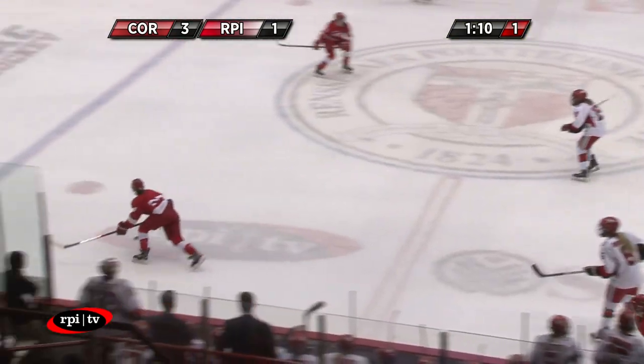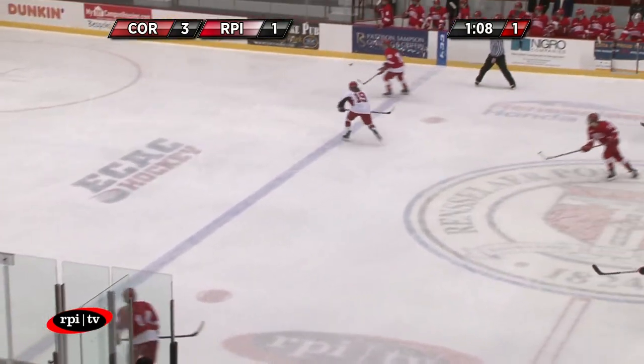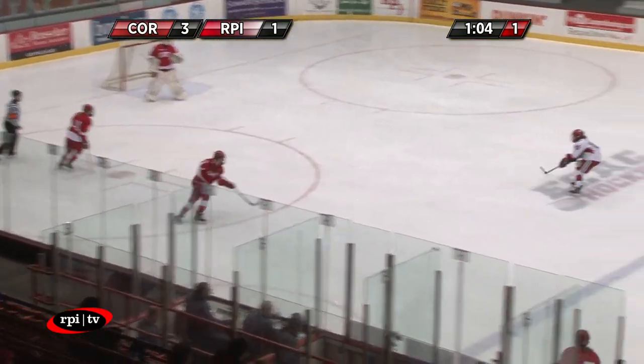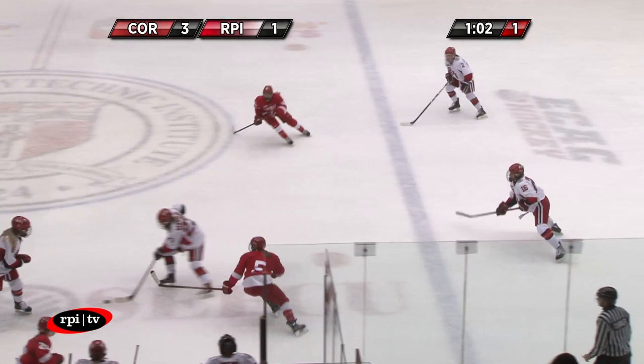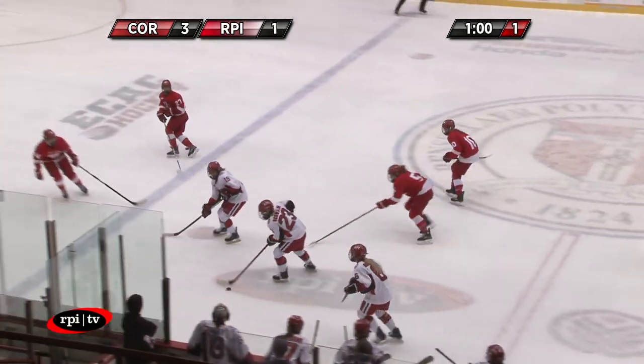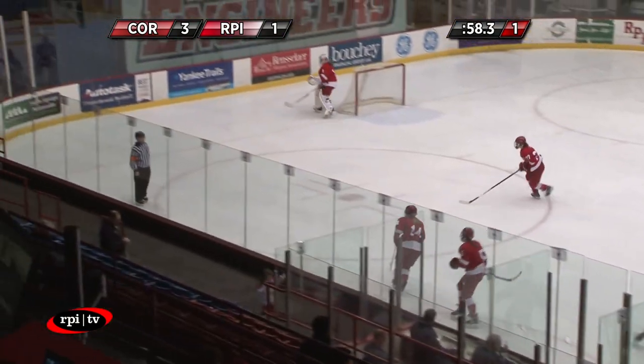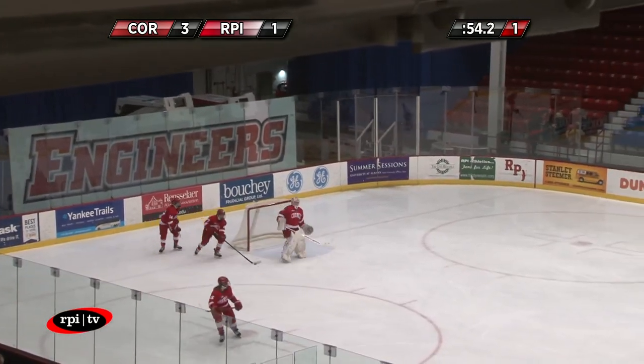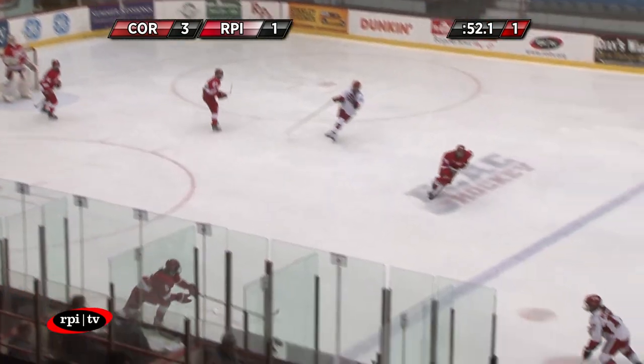Tussle there between O'Neill and Schwalbe. Seemed like both were equally at fault, so they play on. Sent cross ice by Slobozhin. Schwalbe feeds it in deep. Under a minute left in the period, and the puck was kind of stuck to Boissonneau.